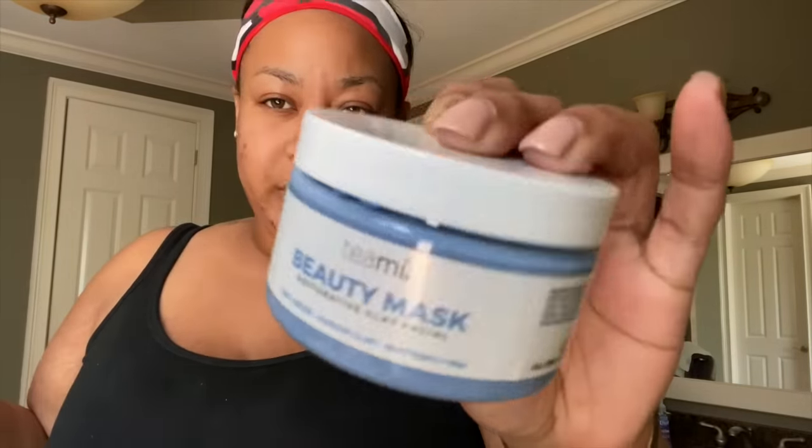So today is Skincare Sunday. So I'm super excited to do a masking session with you guys. If you saw last week, I posted that the week prior I received this new Teami Blue Beauty Mask.